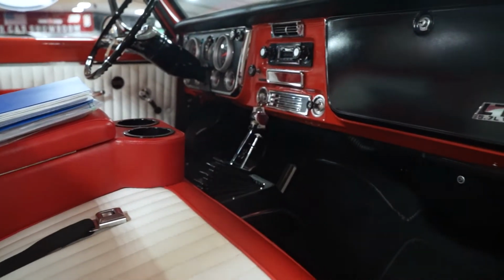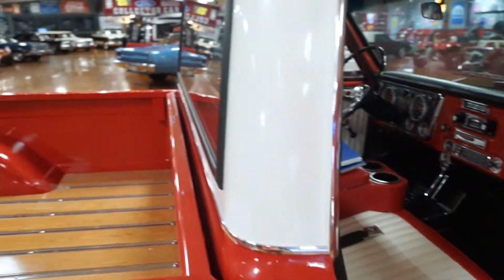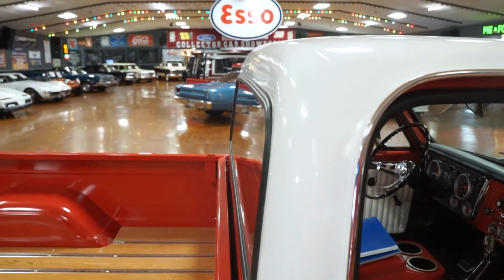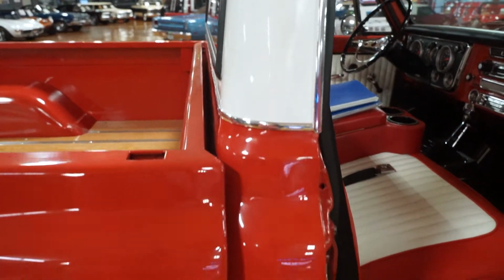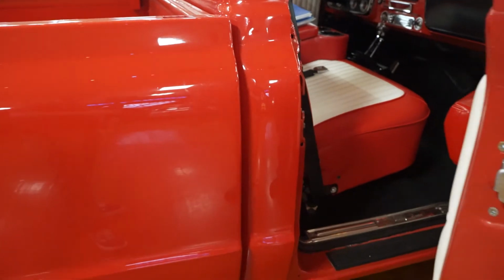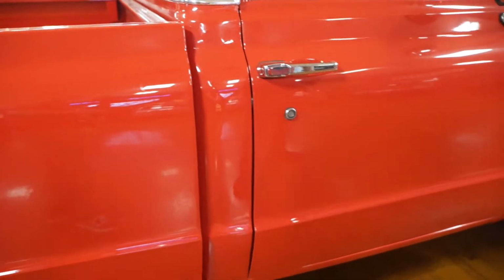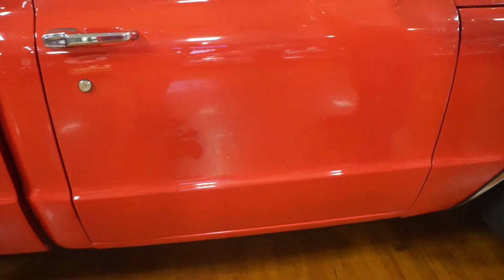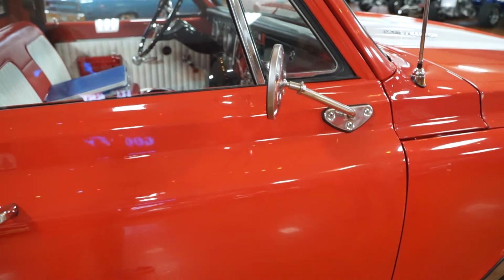Check out the chrome on your drip rail moldings. They look brand new. And then of course you got your white cap top, which gives the truck a nice offset with the red and the wood bed and the chrome accents on the wheel opening moldings. Again, just a real sharp looking truck. I like the mirrors too. The mirrors are kind of a cool deal there on the driver and passenger side door.